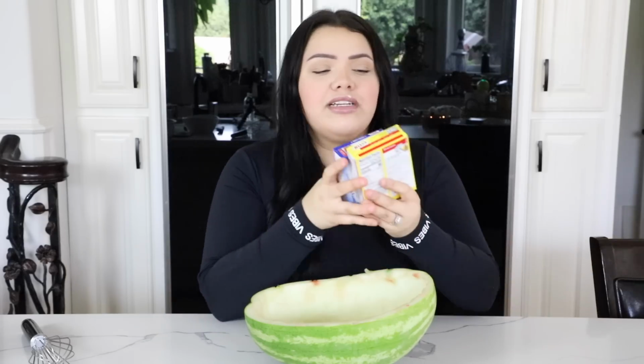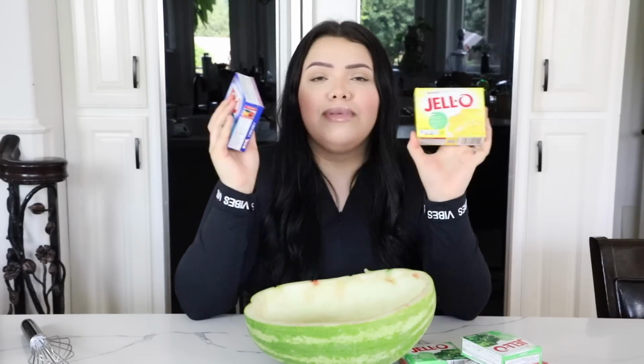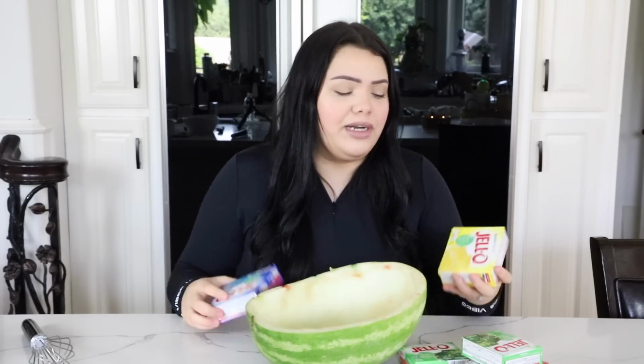This is the only thing I don't like about these when you put Jello in them. It's so wet inside. No matter how much you try to dry it, it's just wet. And I'm like, yo, is it even gonna hold on to the Jello? Now all we're gonna do is start adding our gelatin. To the mix, we're gonna add half the water that's recommended so that it could be sturdier and stronger, more of a gummy instead of being too jiggly and falling apart since it's a watermelon. So we want it to be a little thicker.